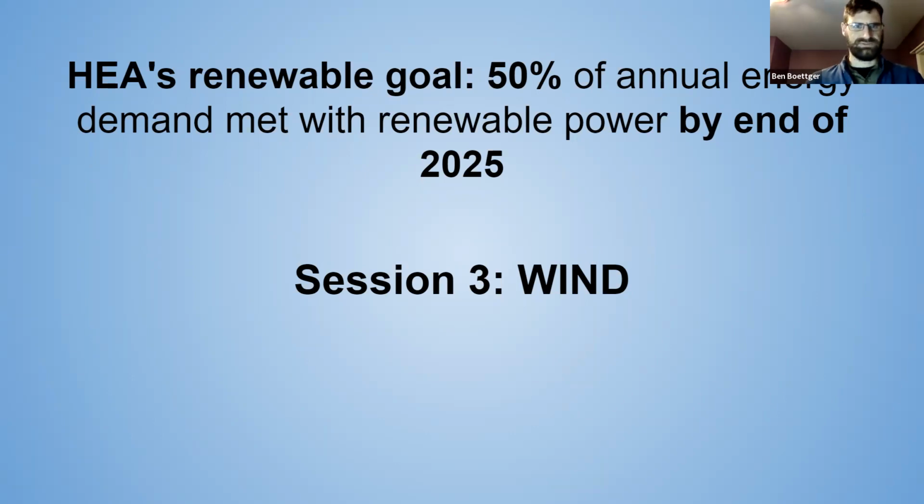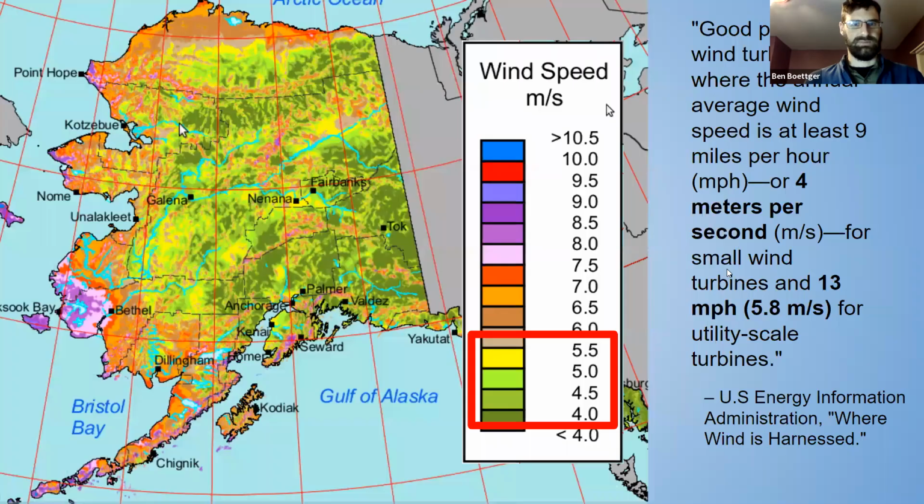So anyone who is here over New Year's is well aware that the Kenai Peninsula is a very windy place. But we're going to look at exactly how windy. This is from the National Renewable Energy Laboratory. It's a measurement of average annual wind speed at 50 meters above the ground. And off to the side there on the right, you can see that according to the U.S. Energy Information Office, a good wind speed for small scale home wind is about 4 meters per second, and for utility scale wind, it's about 5.8 meters per second.